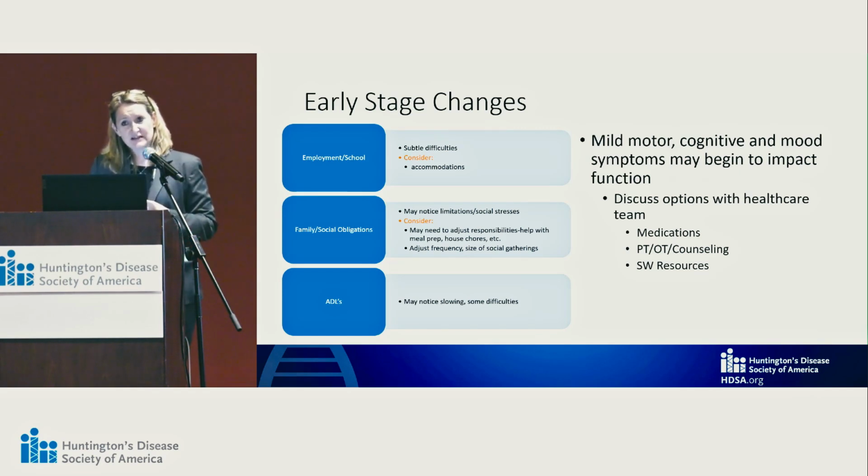And with activities of daily living, in the beginning, as these early stages evolve, we tend not to see so many significant problems, but we might begin to notice some difficulties and to really address this. So again, these mild motor, cognitive, and mood symptoms may begin to impact. You see a little bit of change. And this is when you begin to discuss options with your healthcare team, right?